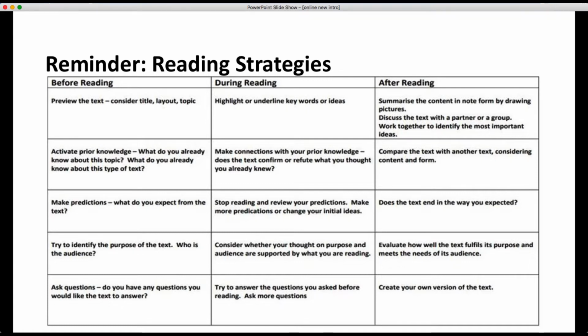So when they are engaging with the text, you can maybe give them some prompts to consider how they might reflect or think about the text that they are reading. So that's just an example of some reading strategies that you may want to consider sharing.